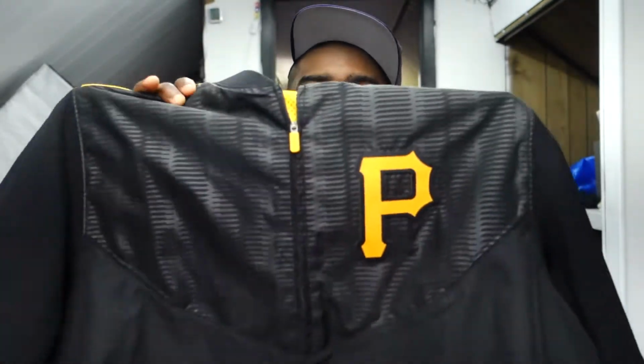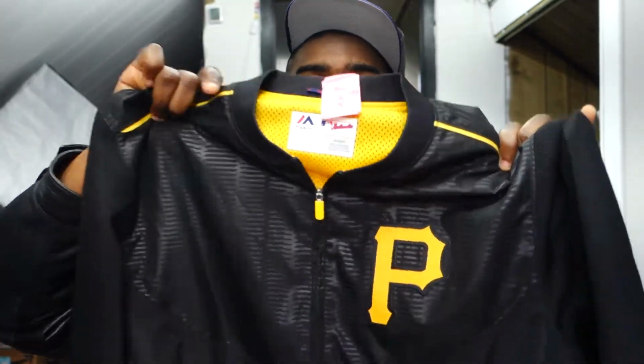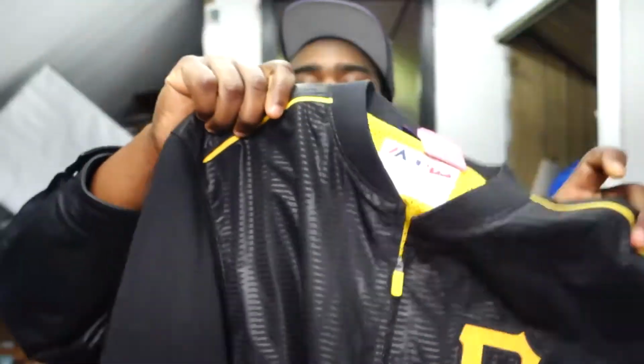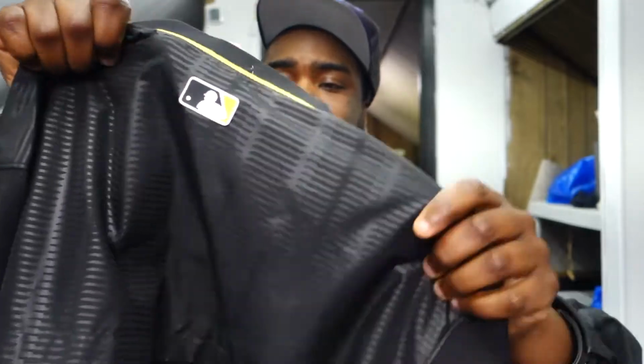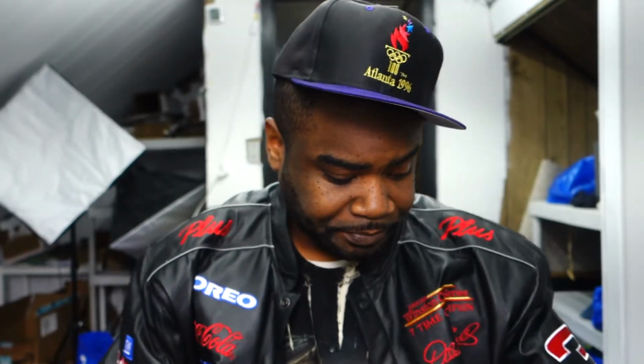People in Pittsburgh buy a lot of Pittsburgh gear. I've never been around so much sports gear in my life, and I'm from Massachusetts. There's Pittsburgh Steelers and Pirates stuff everywhere. This is a Pittsburgh Pirates Majestic little windbreaker, so this should go pretty quickly.